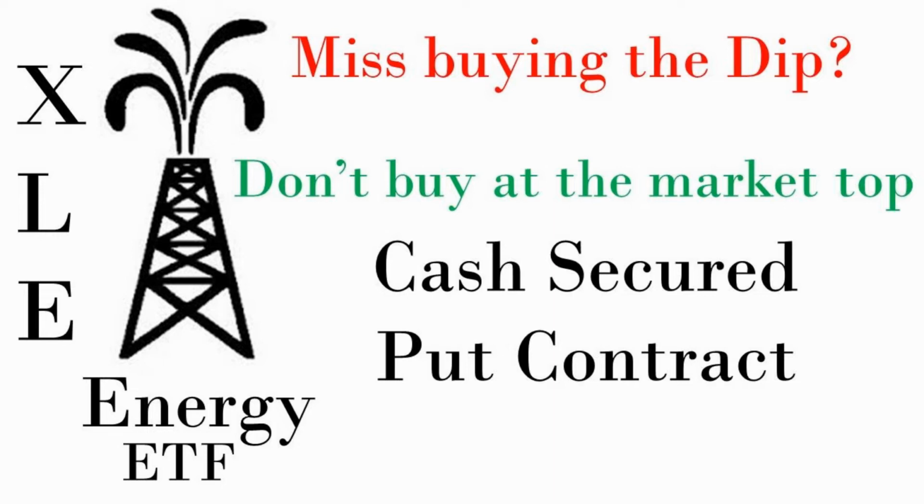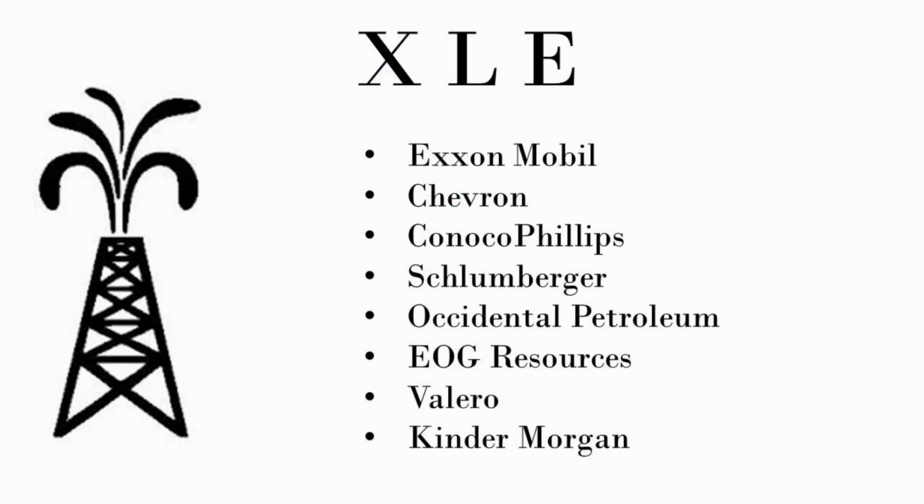Before I tell you how it works, let me tell you what exchange traded fund I'm talking about. It's XLE. That's the broad-based energy ETF that has holdings in the oil majors like ExxonMobil and Chevron, as well as the non-integrated producers and the shale oil and natural gas companies like Occidental Petroleum and EOG Resources. It also has holdings in refiners like Valero, service companies like Schlumberger, and pipeline and infrastructure companies like Kinder Morgan. So it's a very well-diversified energy company.